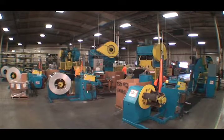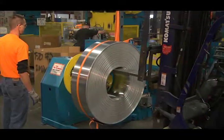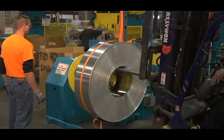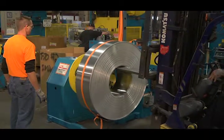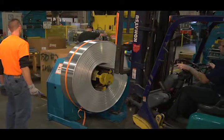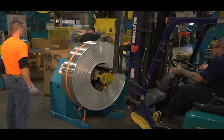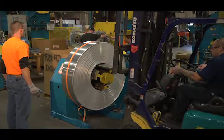Let's look in detail how the stamping lines work. Here we see a 12-inch wide coil being loaded on to stamping line number one. It will be processed into 12 by 18-inch blanks. The coil, freshly leveled, washed, and treated on the main line, arrives via forklift.